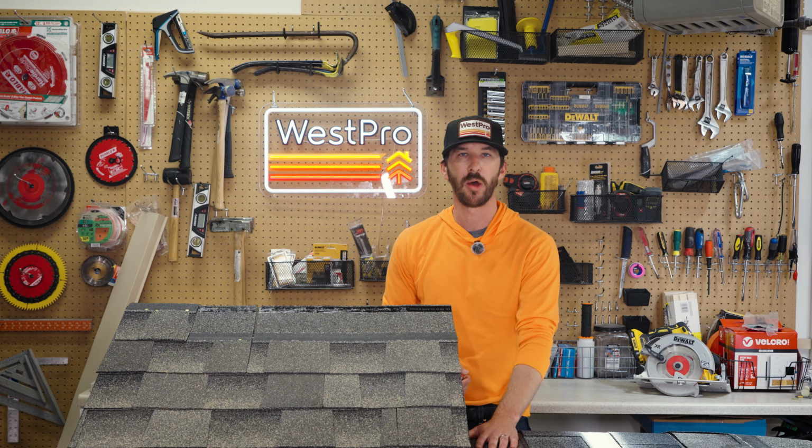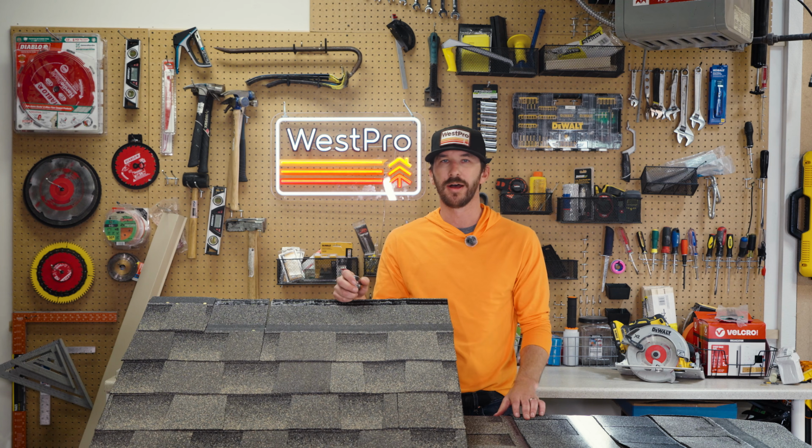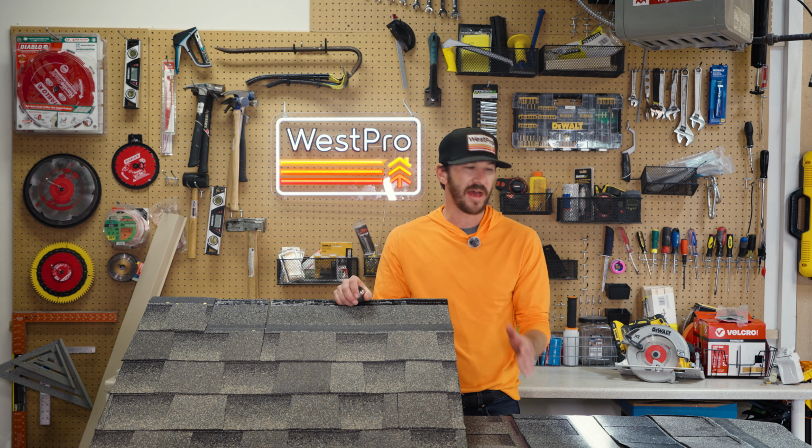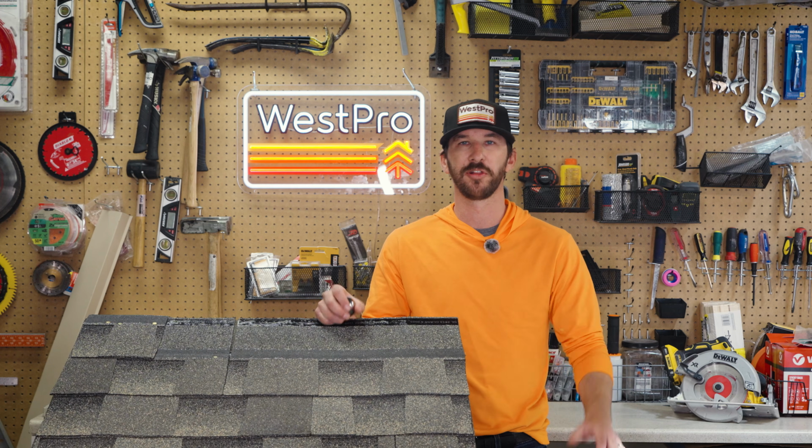So basically we're gonna see how well did the shingle hold up to that test, and it's designed to simulate hail damage. Obviously we're not engineers, we're just a roofing company. We have opinions about which shingles are gonna perform better than others, and we're gonna put our opinions to the test for a little bit of education for you and some entertainment for us.